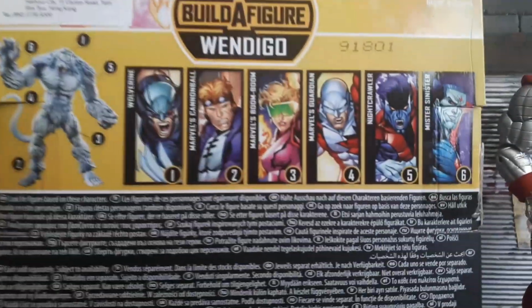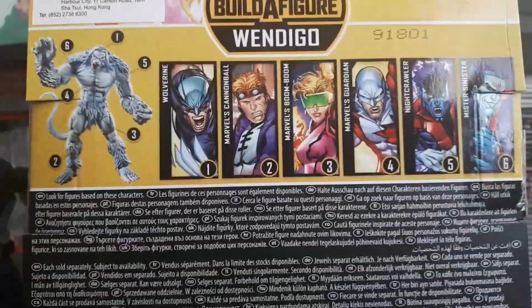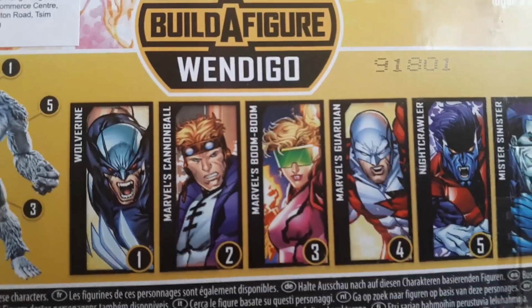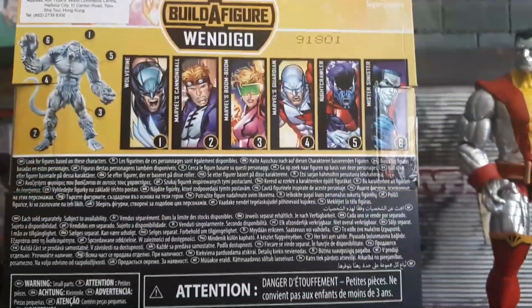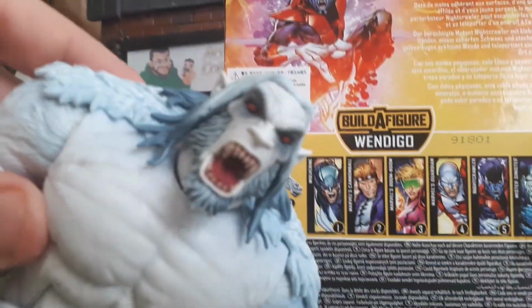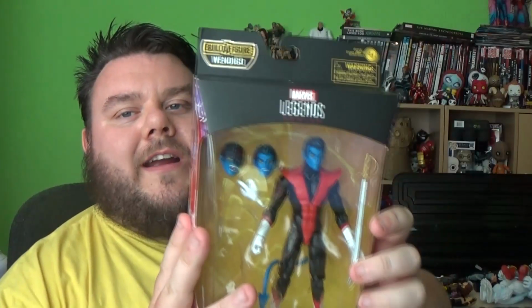And if you haven't seen my other reviews in this series yet, just know that we've already reviewed Wendigo, and we've also reviewed Wolverine. You guys will always laugh, because I could never say that name. Wendigo. I pronounce it differently every time. It's a name I just can't pronounce. But we've already reviewed Wolverine, as you can see, and the BAF figure. And he's awesome. So guys, let's break NIGHTCRAWLER out of the packaging. Alright guys, let's break him out.